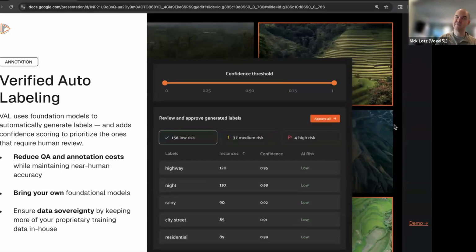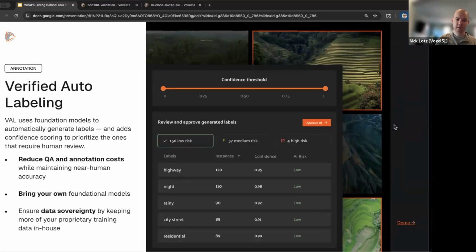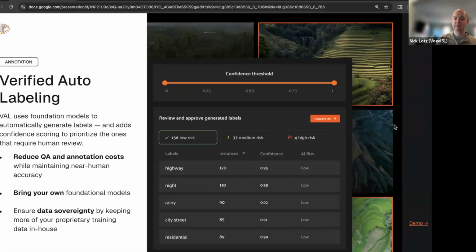At the same time, 95 to 90% of labels in typical conditions, our research has found foundation models do a pretty darn good job on. So VAL uses foundation models to automatically generate labels and then add confidence scoring to the ones that require human review. Because you're applying a model, you can set the confidence threshold that the model should have in the first place before we even send those labels to human review. This can be performed much more quickly and cheaply than if you just have humans manually annotate 100,000 samples.